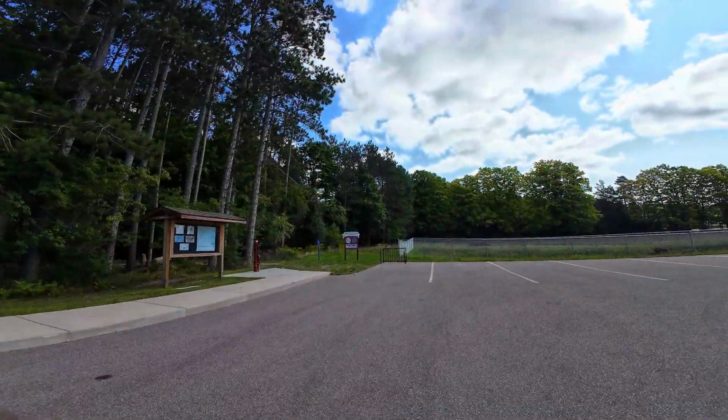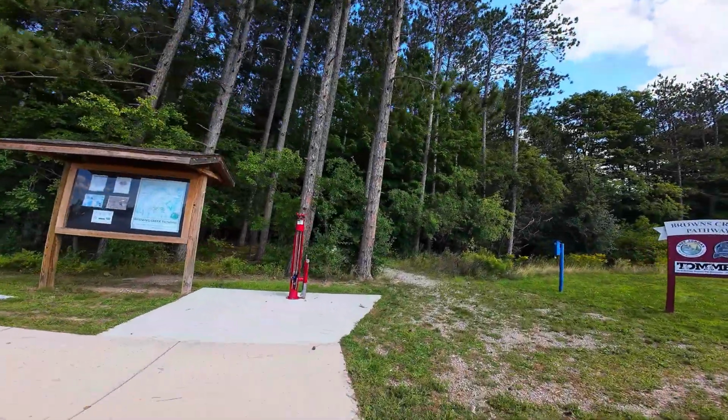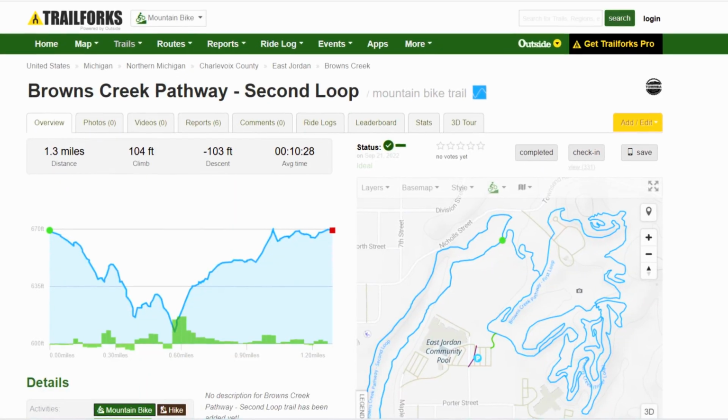Fabulous. There is a mountain bike trail within just a few blocks of downtown. And look, tools! It's a good mountain bike path. Browns Creek Pathway.